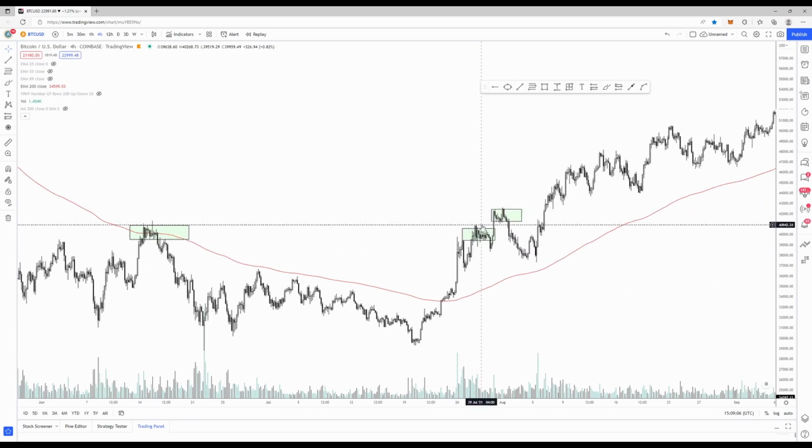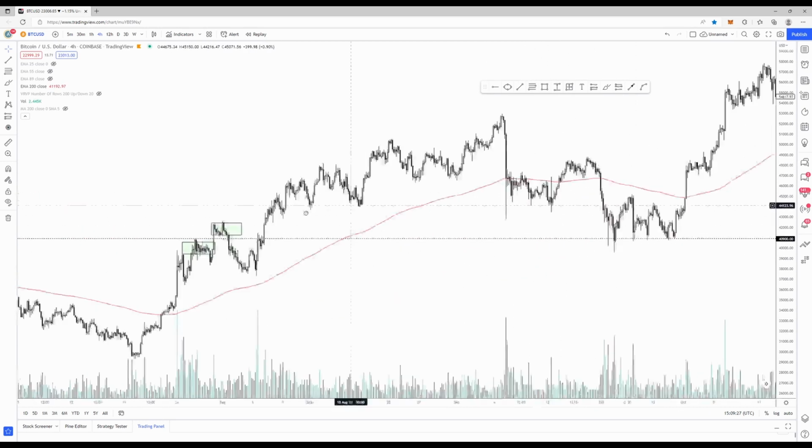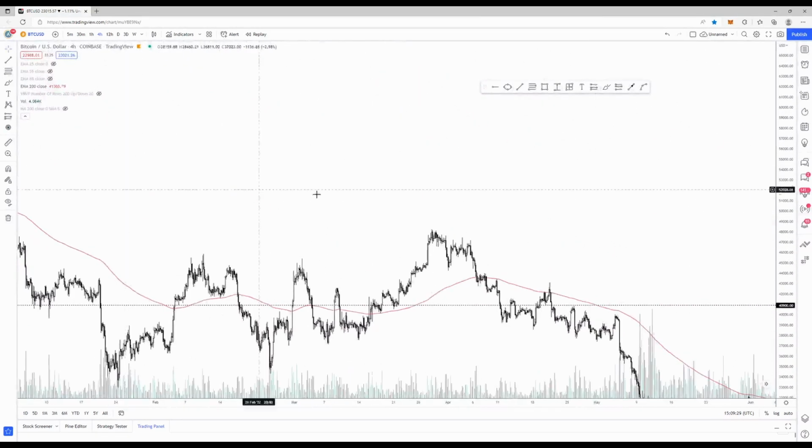Similarly, you saw the same area right around late July, early August, consolidation, and then it broke down. Now, I'm not saying it's a total breakdown in the sense that it went bearish or anything like that, but you saw a pretty big dip from this 42K area all the way down to this 37K area, and then price traded above. So this is similarly what I would like to see here.